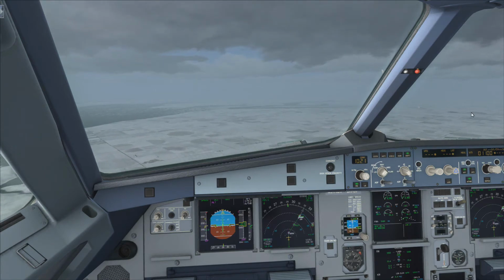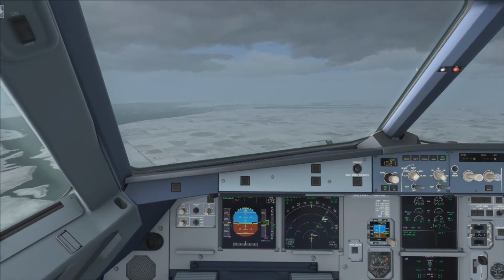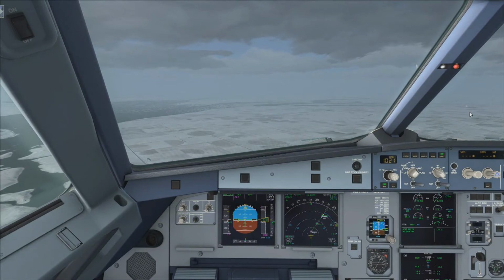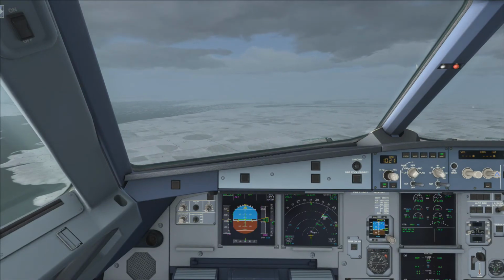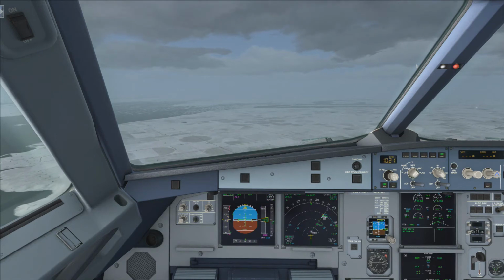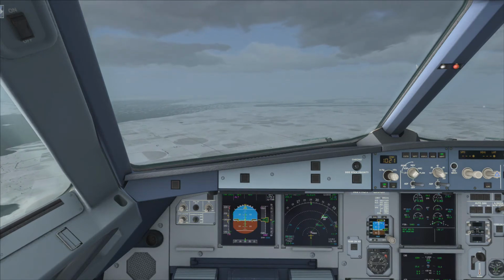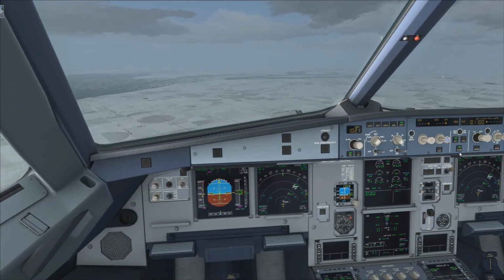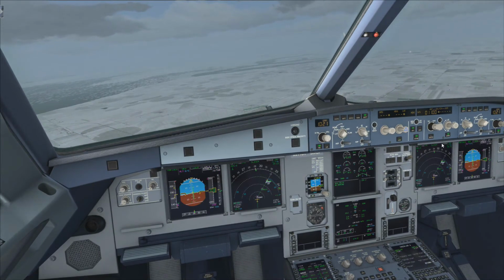Alright. Feels kind of weird doing this all myself. We haven't done this in forever, it seems like. Alright, flaps 2. Ever since we've been in the Airbus, it's done it itself. The localizer should be alive, and we're high, as you can see. There's a localizer. Let's see if we can hit the approach.